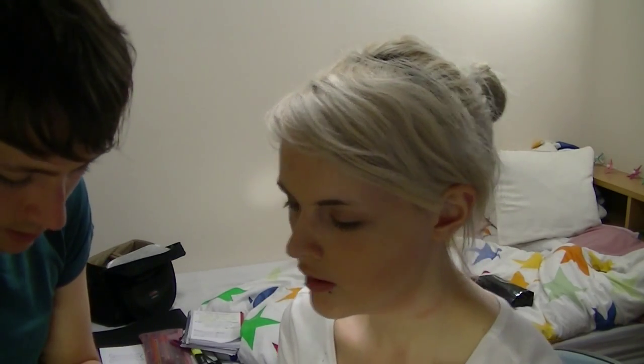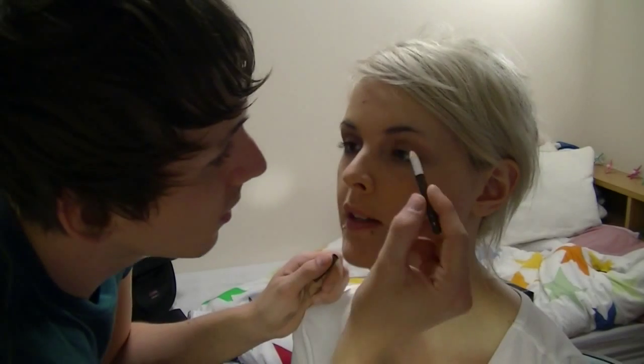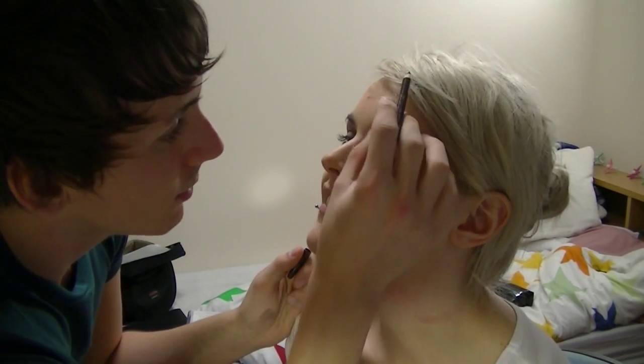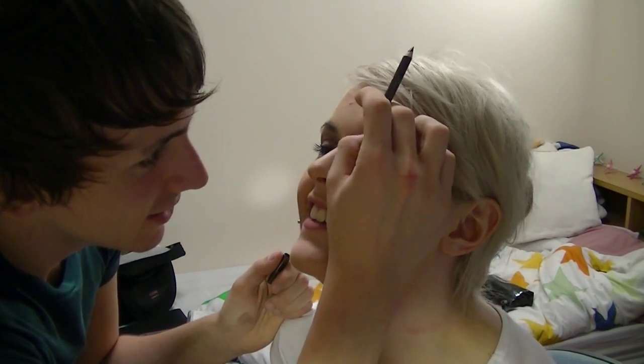Bit of liner. That's eyebrow. I'm gonna use that for your eyebrows, but use that one because that's blunt. Okay, I'm gonna do a bit of eyebrows now. It's a pencil, an eyebrow pen. What colour is that? It's brown. Oh, it's sharp. Oh no. Oh god. Oh no.